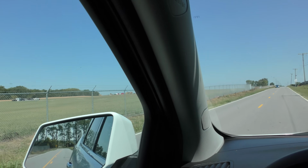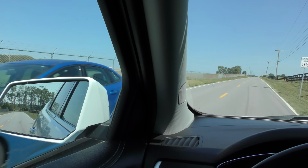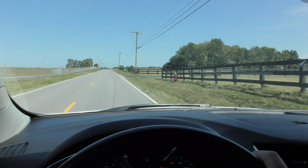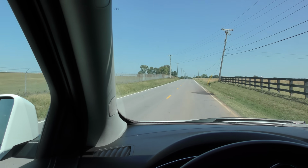Hey, why not buy a used one? You want to pay 55 grand for a new one? Not really. Pay a lot less for a used one. You can find one. Got a nice, smooth, quiet ride. Don't hear any wheel bearing noise or anything.